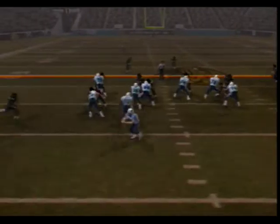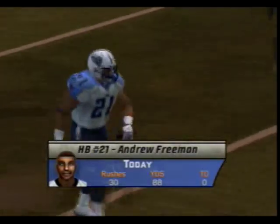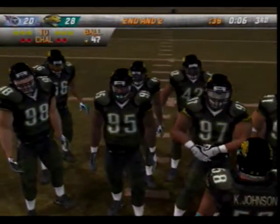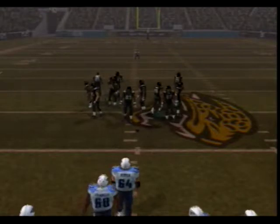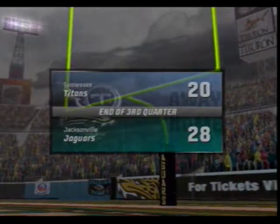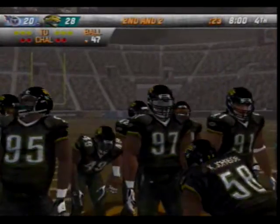The Jaguars come out of the 4-3. Give it to the halfback. Madison is there for the tackle at the 47-yard line. Freeman running hard, going right through the arm tackles. Second and 2. Ball on the 47-yard line. So we've reached the end of the third quarter with the Jaguars ahead of the Titans 28-20. The teams are set for the fourth quarter of play.